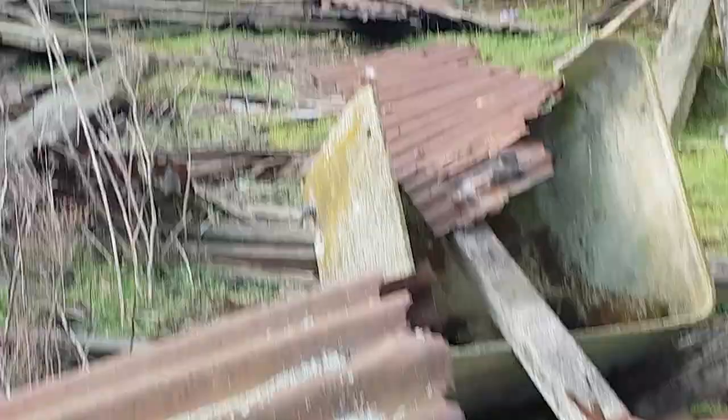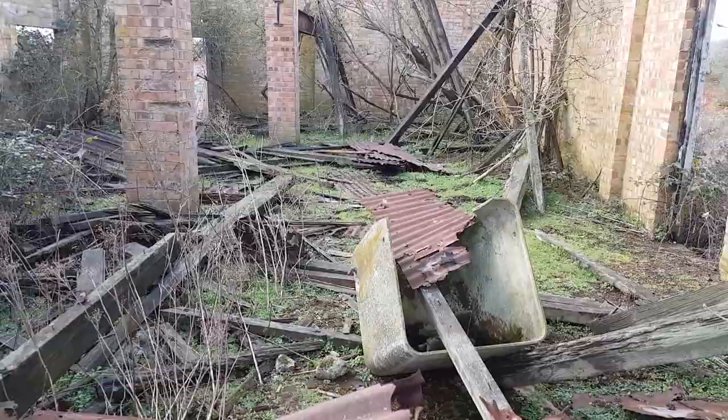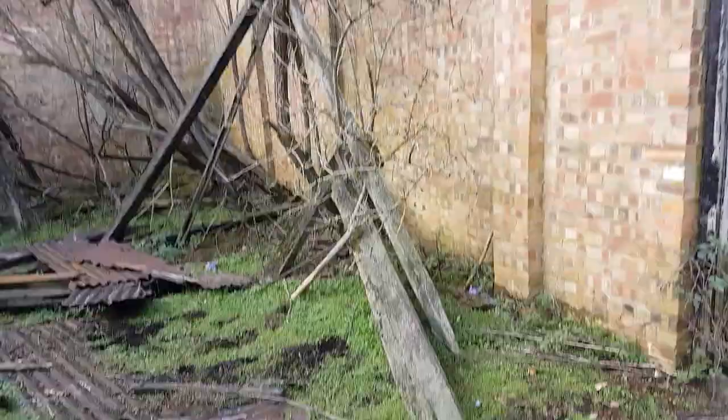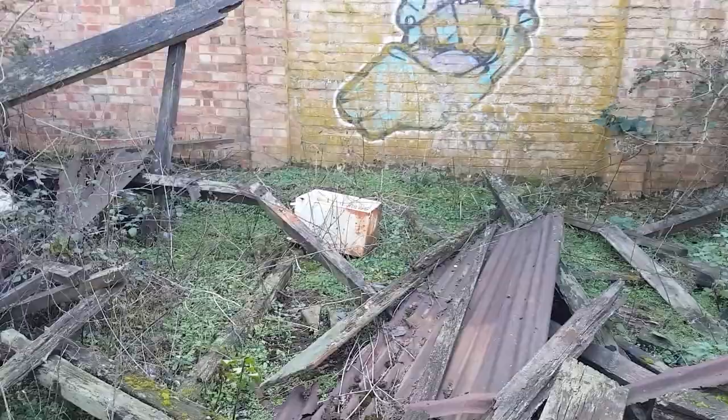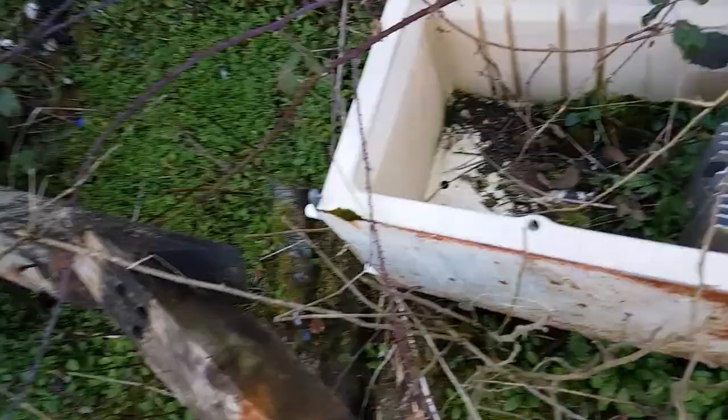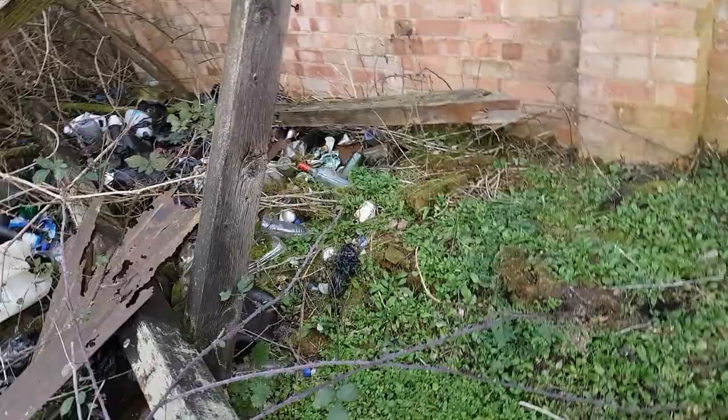So zoom back in, out. There we go. Let's have a gander. Somebody's obviously put them there like that, and an old basin. A sink? What are you? Plastic, that's what you are. Oh! Loads of rubbish, lovely.